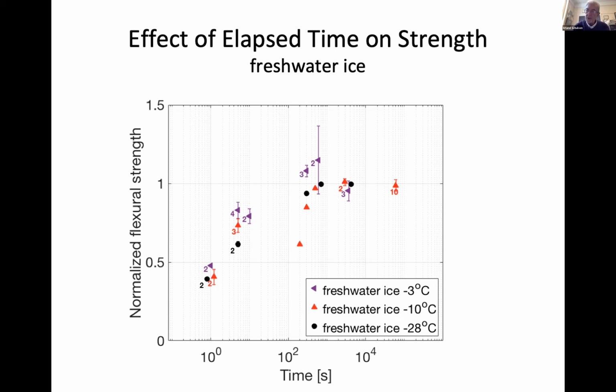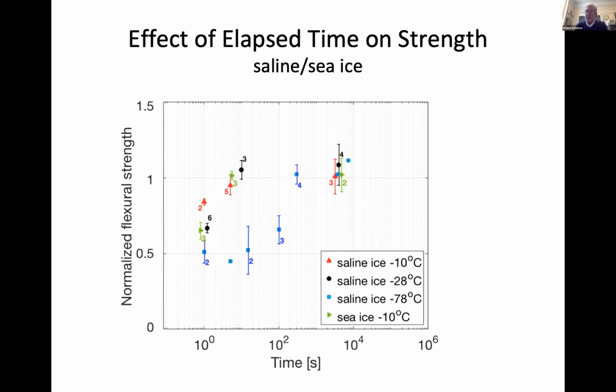Let's now go to the saline ice and the first year sea ice. Again, we're plotting the same normalized flexural strength versus the time. And we see that immediately upon shocking, or relatively immediately, the strength is down about a factor of 2. No surprise. But again, allow time to pass and the strength begins to recover.